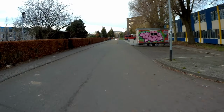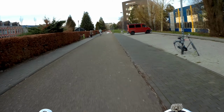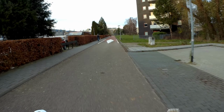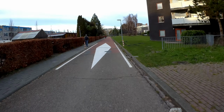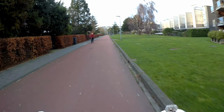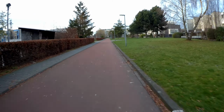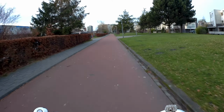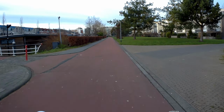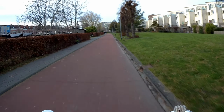I can feel a wind in my back now, which makes it cycling quite easy. No street name sign yet. But let's assume that I am now on the other side of the road. Exactly what it is. I saw a sign, Windschoterdiep Oosterzijde, so the eastern side.